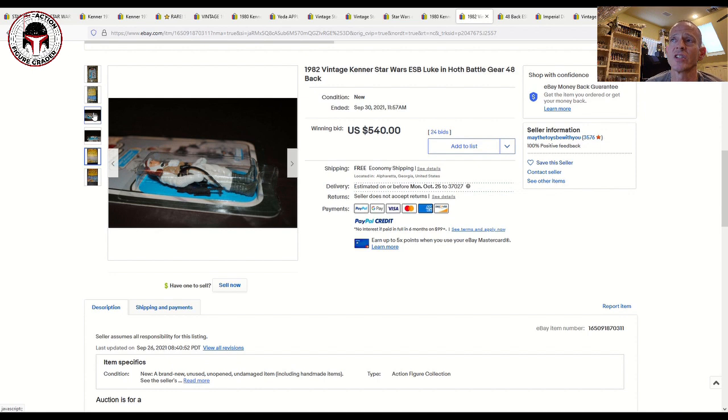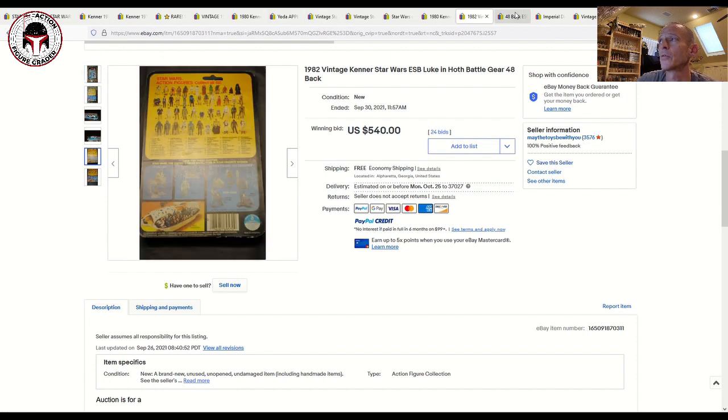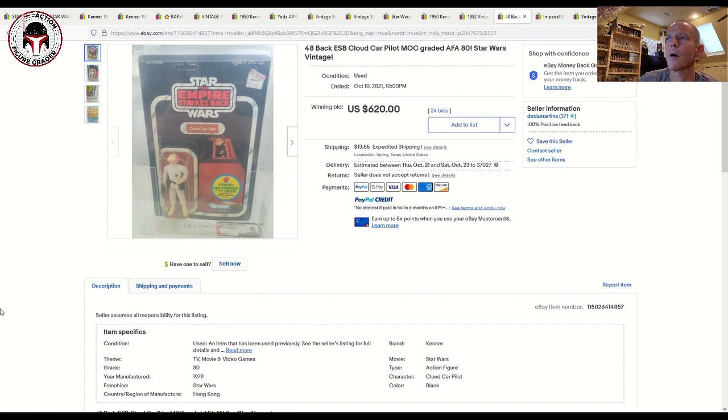I've had this one in my watch list for a while, just haven't gotten around to talking about it with me out of town, but I thought whoever picked that up got a great price on that. AFA 80 grade or above Luke Hoff's on the ESB card, you're typically talking $700 or $800 or more, even approaching $1,000 depending on the grade and the card back. So pretty great price, I thought, for that one.